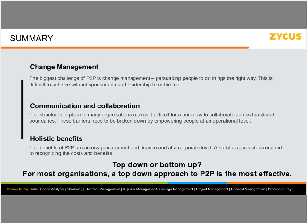Communication and collaboration. I've described how in many organisations, communication at an operational level across the functional silos, particularly finance and procurement, can create a dysfunctional organisation. And the only way to break these barriers down is with influence direct from the top of the organisation.